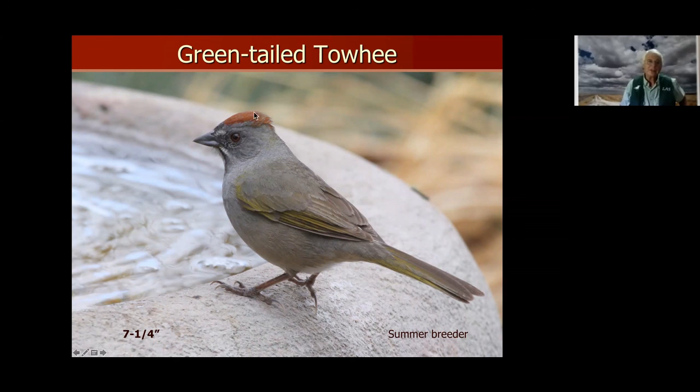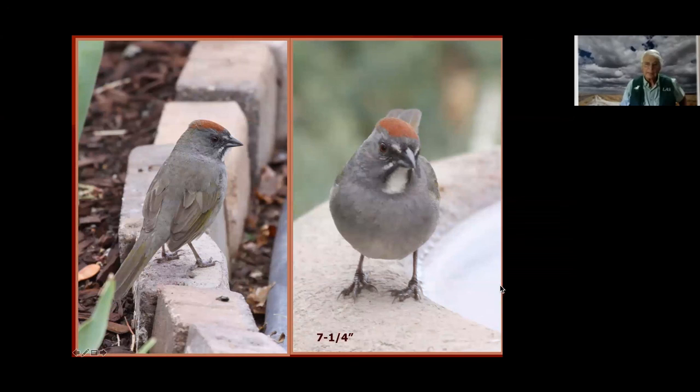Just like the chipping sparrow, it's got this rufous cap. Look at it from the front. You can see this white chin and throat bordered by two black malar stripes. Some white up here, but there's the rufous cap. Other than that, the bird is really all grayish, sort of, with greenish in the wing and greenish in the tail. 7 1/4 inches, so it's about the same size as the spotted towhee and smaller than a robin.